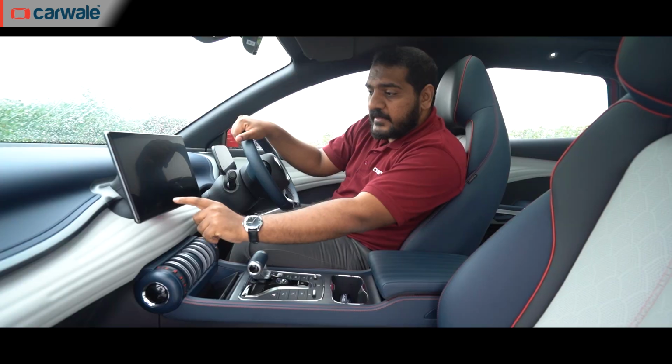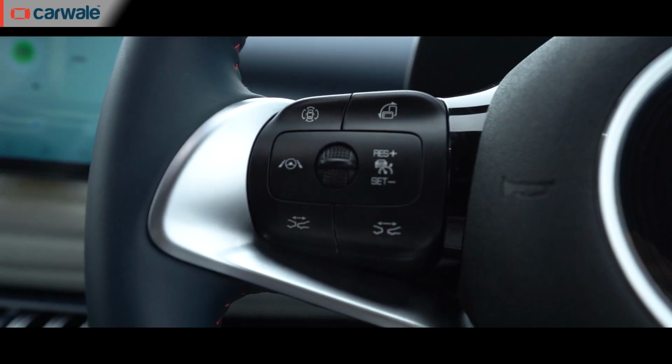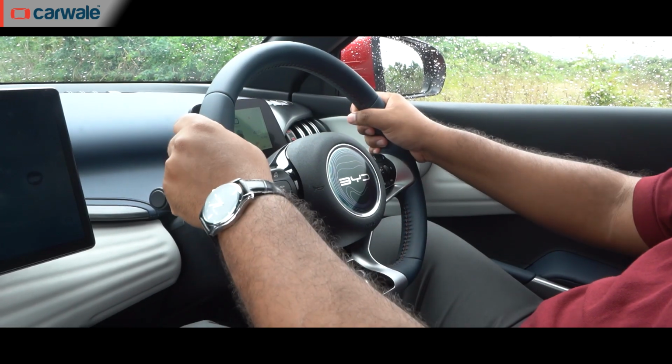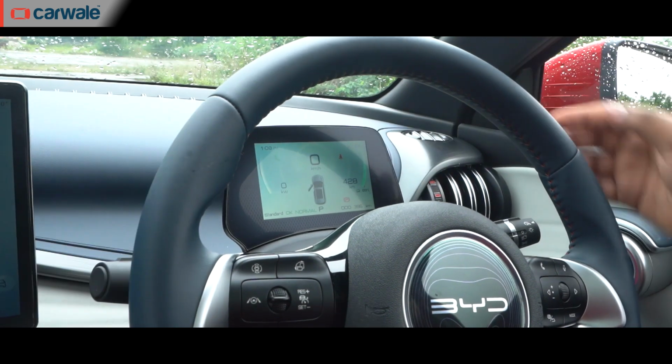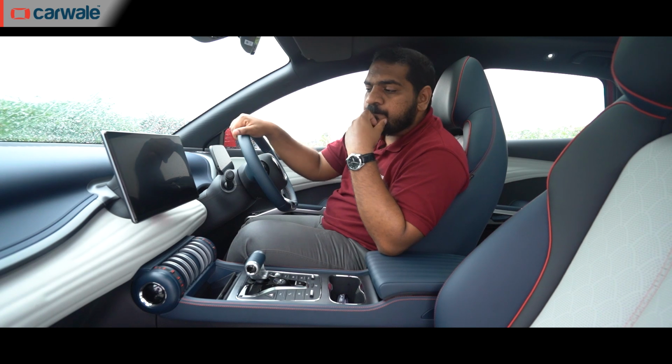It can be operated right here from the button, or you can move it around from the steering wheel as well. The steering wheel has good tactile buttons on it. It looks nice, but beyond it, there's a small MID display which doesn't give out much, and you don't even need it because every information you need is right here.